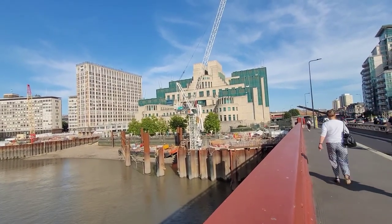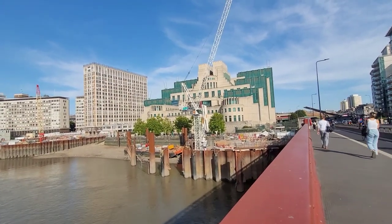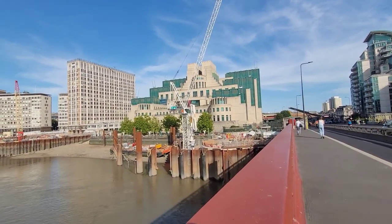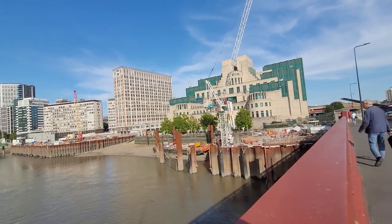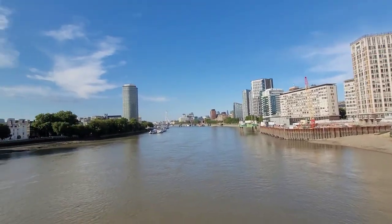Of course, we all know it rather well indeed from multiple Bond appearances, the Bond films, where it is the base of the 00 and Q branches. For now, we'll move away from international espionage, but there will be another similar headquarters coming up a little later in the walk.